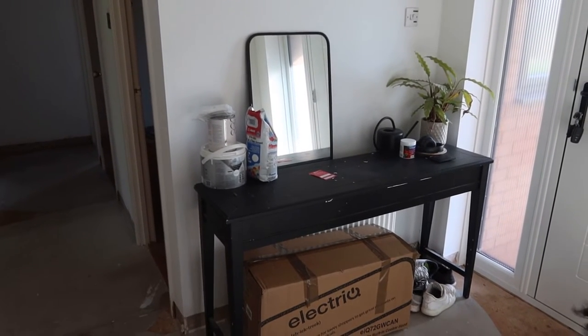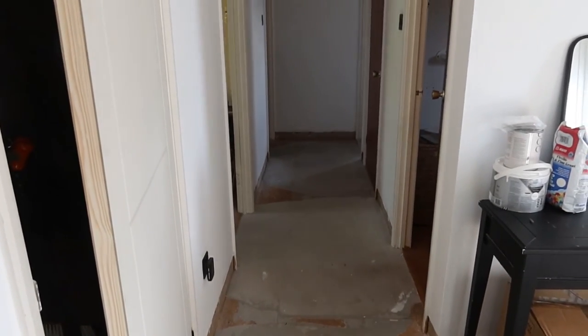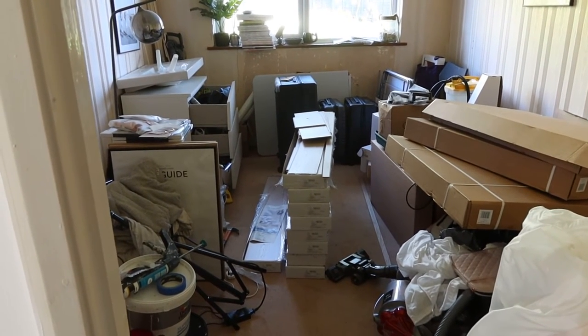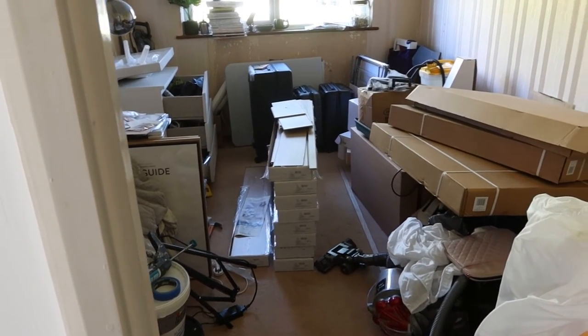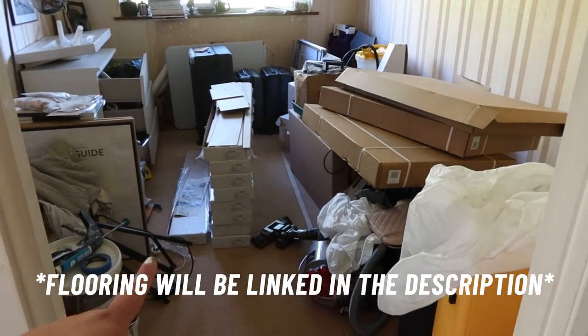So you have to watch this space. And then obviously we'll just be running it all the way up the hallway here. So all of the flooring is in our very embarrassing, cluttered guest bedroom, which I organized not that long ago and it's gotten really bad again. So yeah, we've got our boxes of underlay here. We've got our flooring here.